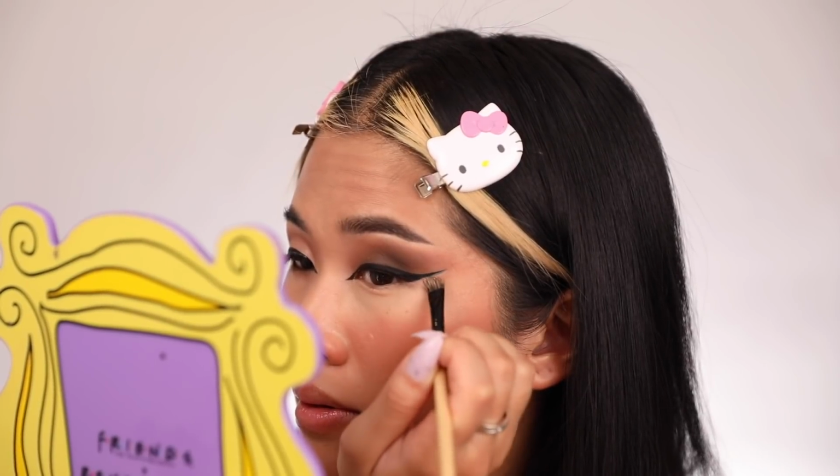Using the tiniest bit of concealer, I'm just gonna straighten up this wing liner because I don't like the way it looks right now. Okay, so I fixed my eyeliner and I'm pretty happy with it. So if I look straight ahead, you guys can see quite a big difference of what eyeliner can do to the eyes. As soon as the wing liner goes a little bit higher or lower, the whole entire eye shape just changes, and I am loving this current eyeliner style on me.